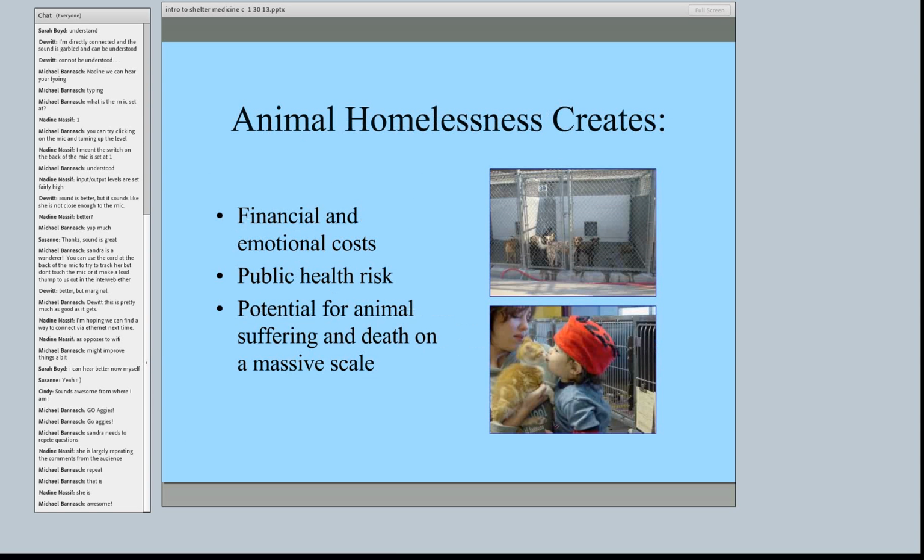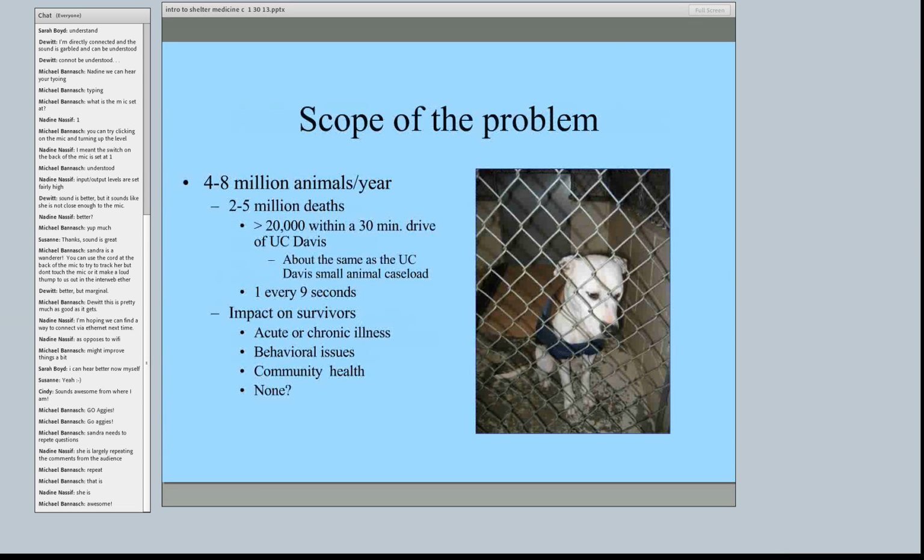Animal homelessness creates financial and emotional costs for everyone. It can create a huge public health risk. This is actually a picture of a little kid kissing a kitten in a shelter that had an ongoing salmonella outbreak, and there were signs everywhere saying not to handle the cats without supervision. There is potential for animal suffering and death on a really massive scale when we think about the way the numbers fall out here.